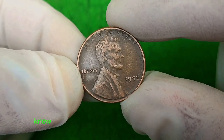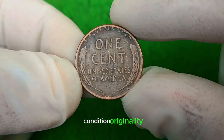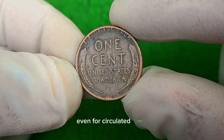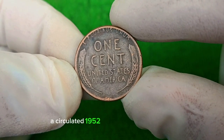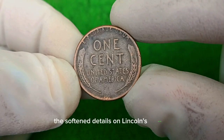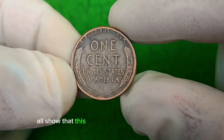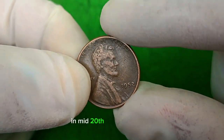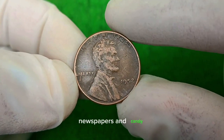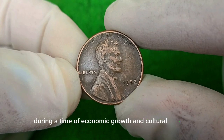However, collectors know that value isn't determined by mint marks alone. Condition, originality, color, strike quality, and demand all play a role, even for circulated coins. A circulated 1952 wheat penny tells a story through its wear. The softened details on Lincoln's portrait, the smooth edges of the wheat stalks, and the natural brown tone all show that this coin was used during everyday life in mid-20th century America. These pennies bought groceries, newspapers, and candy. They passed through millions of hands during a time of economic growth and cultural change.